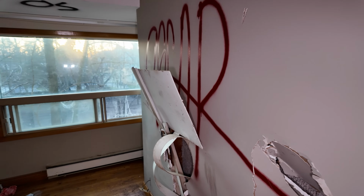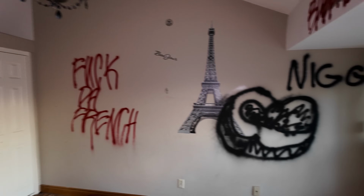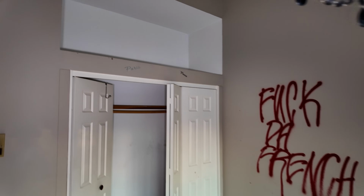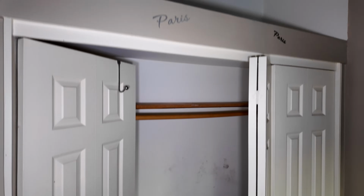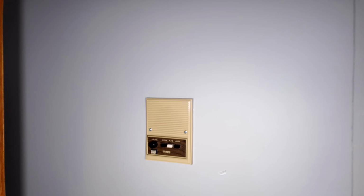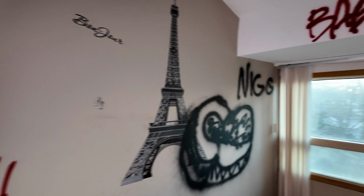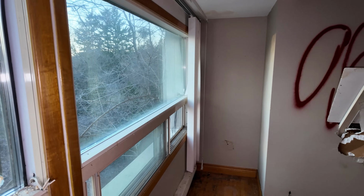Yeah, this just feels kind of like an extension on the house. It's a very big room. Such an oddly shaped room though. I don't know if I'd really want this. What is this big space above the closet? What's the purpose? I guess you could store stuff up there, but it's not like it's hidden away. Like a random little notch.